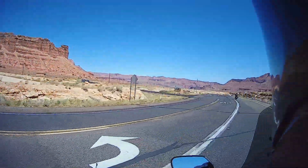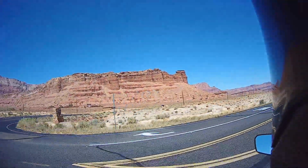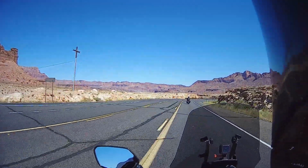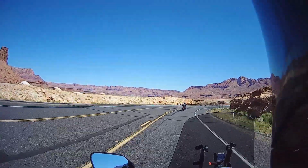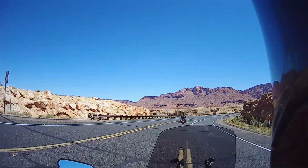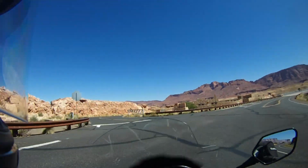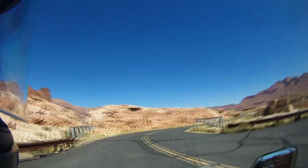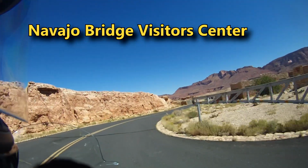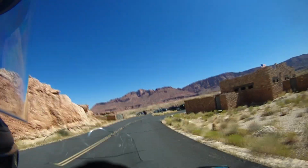Oh, there's, might be Lee's Ferry. Yeah, we'll hit that on the way back. Oh wow, Navajo Bridge is right here. Left turn, left turn. That's pretty close. That's very close. And we'll have to go out and ride across the bridge and come back too. Nice. Yeah, definitely. When Randy and I came through here, it was closed, I think. Yeah, might have been after hours.